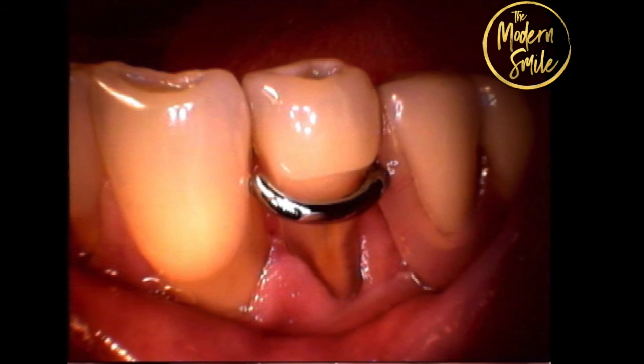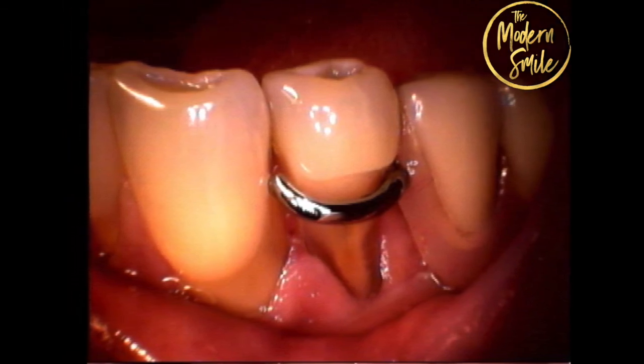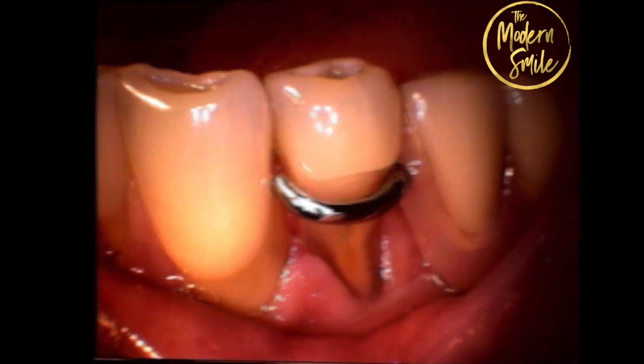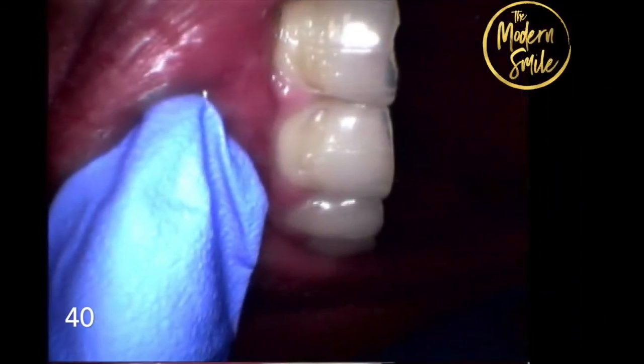This is one of the reasons that I'm not a huge fan of partial dentures. As you can see, that metal clasp gripping the tooth has caused a cavity at the gum line and started to erode the root of the tooth.